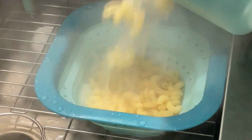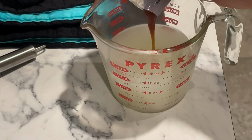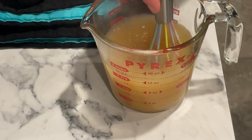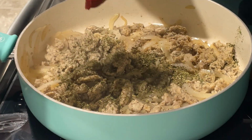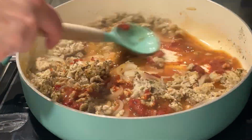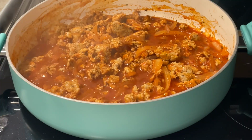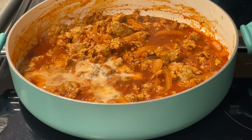The pasta had finished cooking, so I drained that and set it aside and saved 1 cup of the pasta water. I added the stock concentrate to that and whisked it well. In the chicken sausage, I went ahead and added the Italian seasoning, tomato paste, and the stock concentrate in water and mixed well. I simmered this until slightly thickened, then added a little almond milk instead of the sour cream.